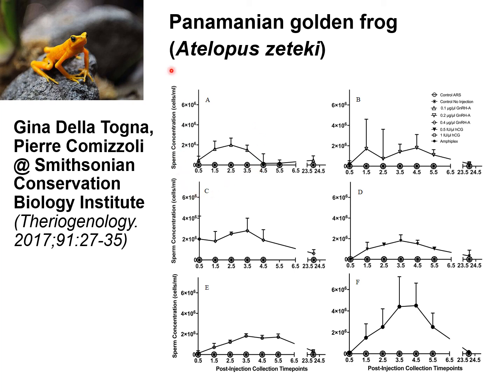So here is sperm concentration and time post-injection with various doses of GnRH and HCG here. So these are different doses of GnRH and HCG. And here's a combination, the highest dose of GnRH plus the dopamine antagonist. So this is the Amphiplex method here. I think you can agree that you get more sperm, at least 2 or 3 times more, with a single injection of a mixture of GnRH and dopamine antagonists compared to the GnRH alone, and it's much better than HCG.